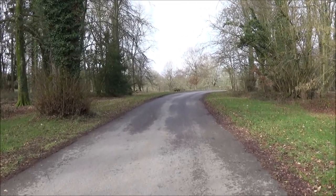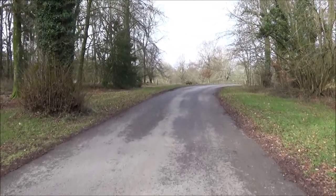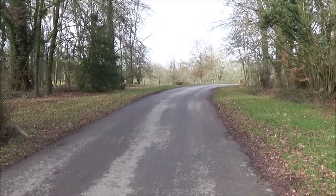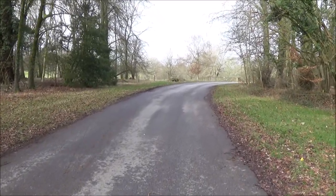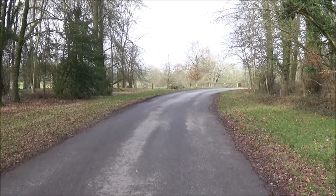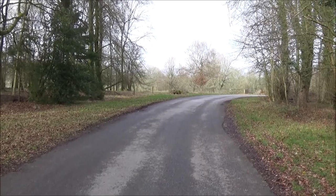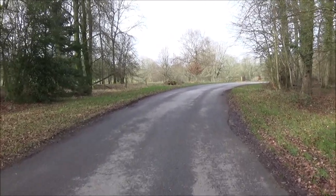In the summer, you could use the pub and come down into the park. You could visit the house. You have to pay a ticket to visit the house. Or you could use the permissive paths and take a little trail just around the parkland.